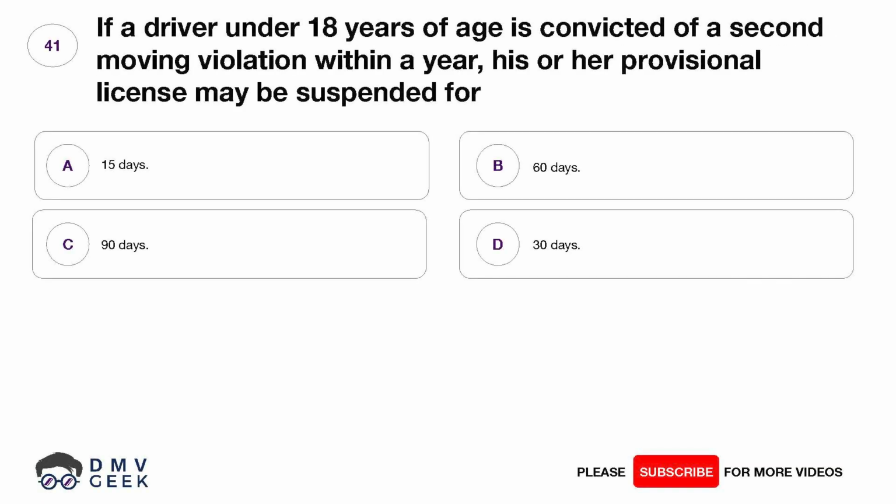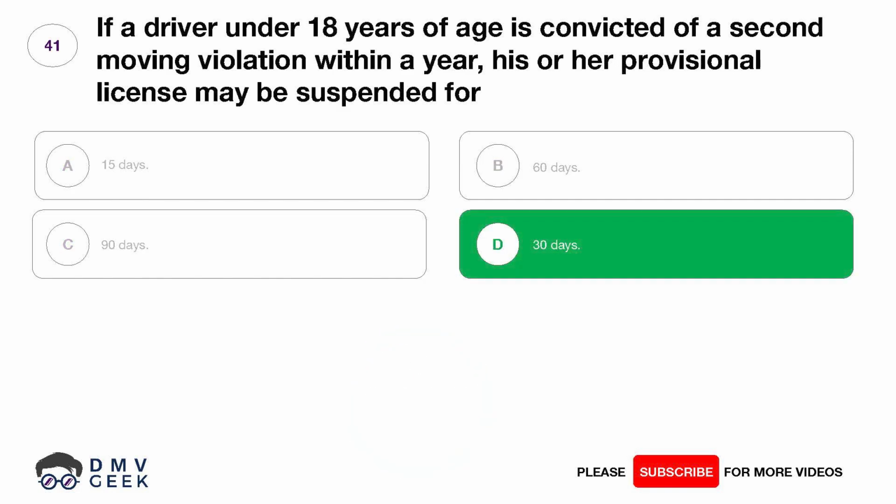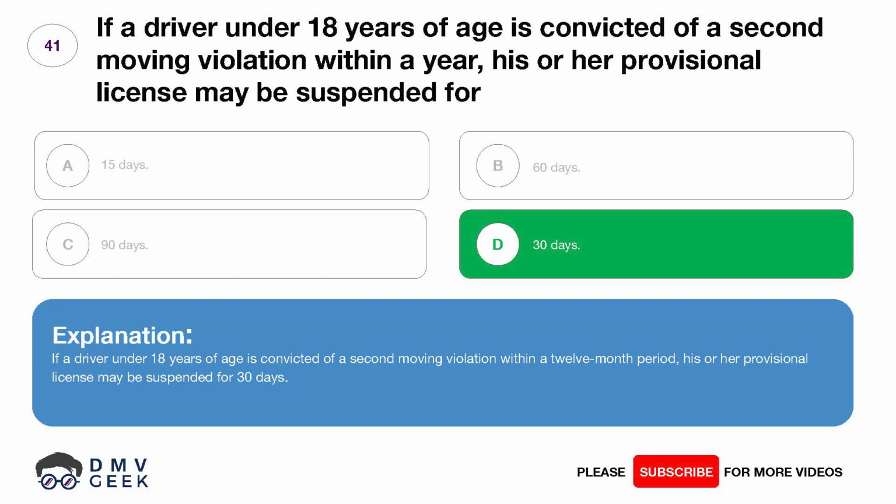Question 41. If a driver under 18 years of age is convicted of a second moving violation within a year, his or her provisional license may be suspended for A. 15 days, B. 60 days, C. 90 days, D. 30 days. The answer is D. If a driver under 18 years of age is convicted of a second moving violation within a 12-month period, his or her provisional license may be suspended for 30 days.